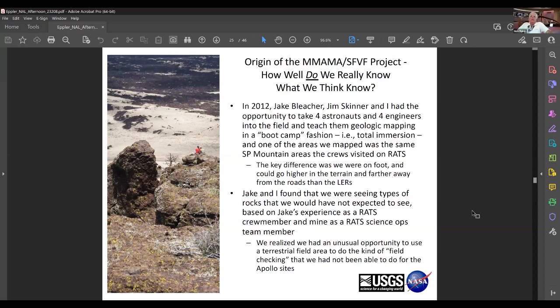But nevertheless, we did basically field checking the Apollo approach. So what we decided to do was have teams that would operate independently. What we were trying to figure out is, you get your geologic data. And one team used the information that we developed on RATS and during the samples, and used that all to take a look back at the print geologic map and modify it based on essentially the Apollo-like data.